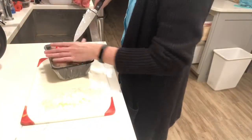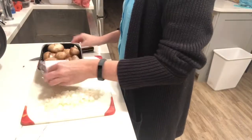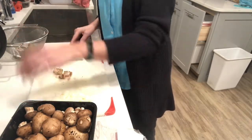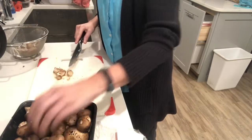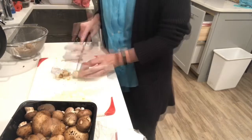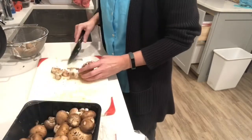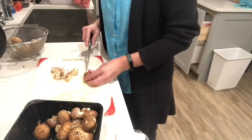Then I'm going to take some baby portobello mushrooms. And these are going to be what I stuff. So we're going to remove the stems from the mushrooms. And this is really easy. They just pop right off. I will be using the stems. I will be cutting them up and putting them in the onion saute. I actually ended up using 2 packages of the portobello mushrooms.